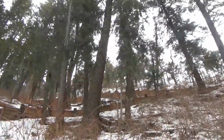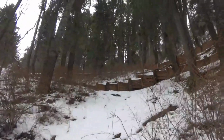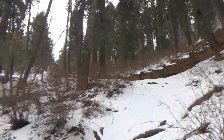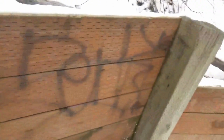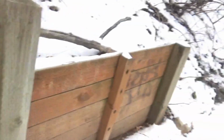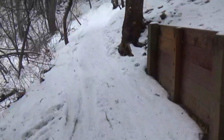There's our trail up there. Basically a bunch of switchbacks till we get right up there, and then it heads further up. This stuff makes me mad. I better not ever catch somebody doing that. It'd be the last thing they ever do.